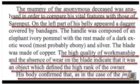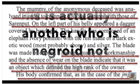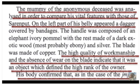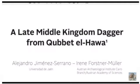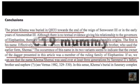Okay, do you remember when I talked about that there was a second Negroid person? Well, this is the second one. And when they found him, he had a dagger on him. And they did a whole study on it. And they showed this individual's name was Khema. And he was a priest. And he was Negroid.